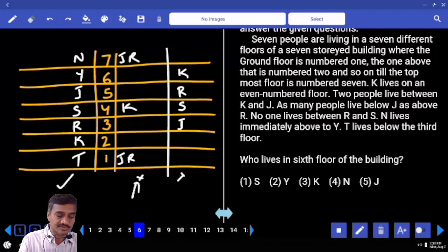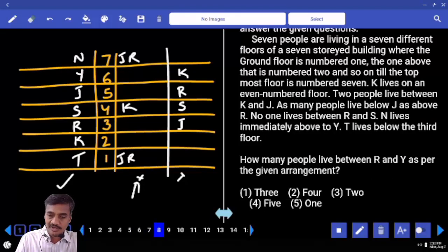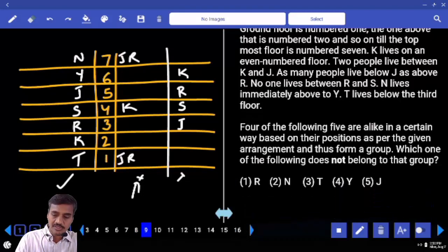Then next one, this is about question numbers 6 to 10. Who lives on the 6th floor of the building? Y lives on the 6th floor, that is choice 2. N lives on which of the following floors? N lives on the 7th floor, choice 3. And how many people live between R and Y? Between R and Y there are only 2 people, that is choice 3, question number 8. Then 9th one, 4 out of the following means odd one out. R.